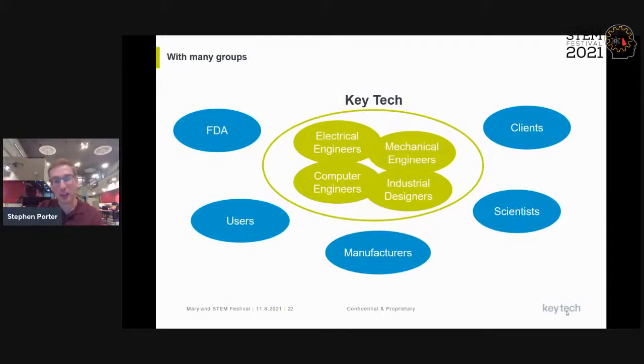So KeyTech is great at doing the technology, but we have to talk with the scientists who came up with the idea, the client who's actually trying to sell the device, manufacturers who are going to put it on the market, users to make sure it meets their needs, and it has to be safe for everyone. So we work with the FDA as well.